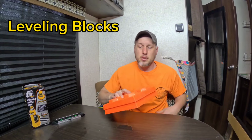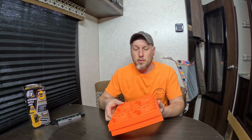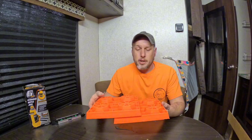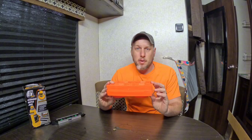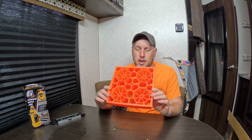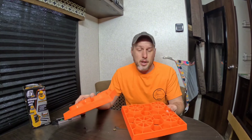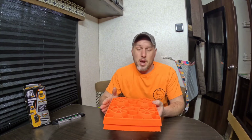Next thing is leveling blocks. These are just the leveling blocks that we use. They work good for us. You can stagger them out, you can stack them. They're interlocking, so they work very well for us. Not all RV sites are perfect level sites. We do use these quite a bit, but very rarely do we need more than one for each axle. If we do need more, we can adjust and it's not a big deal. So having a set of RV blocks pays to have it.